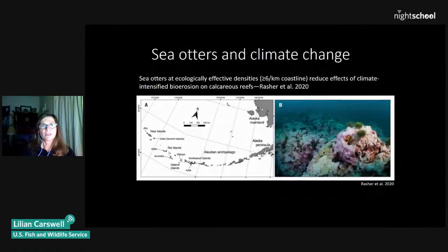And sea otters don't only help to slow climate change itself, but they've recently been shown to help slow some of the knock-on effects of climate change. This study was just published a couple of weeks ago in Science, and it was looking at the effects of sea urchin grazing on the living calcareous reefs that form the anchor points for kelp forests throughout the Aleutian Islands. So this is a coralline algae that forms these calcareous reefs. And it's typically safe from sea urchin grazing because it has a hard skeletal material made of calcium carbonate, but ocean acidification weakens that.